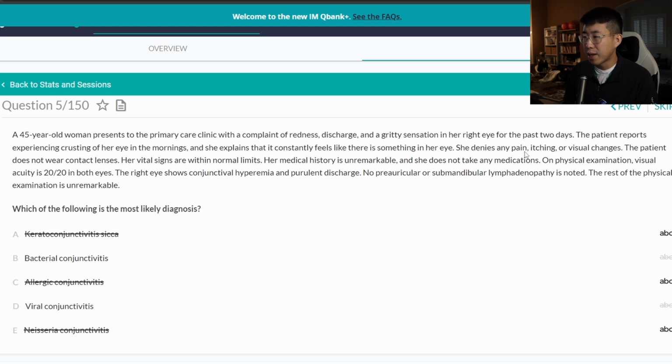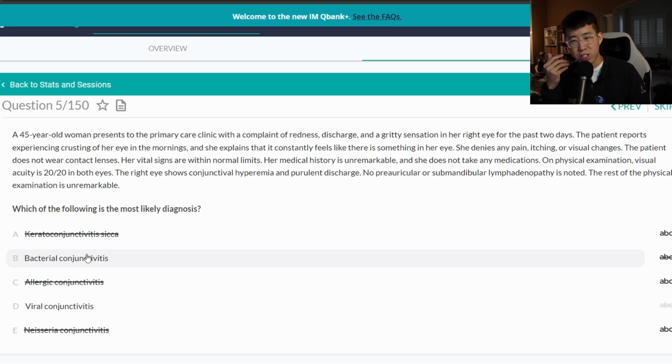She denies any pain, itching, or visual changes. The patient does not wear contact lenses. This kind of gives us a clue that it's not a Pseudomonas, contact lenses being a potential risk factor for Pseudomonas infection of the eye. Her vital signs are within normal limits. Her medical history is unremarkable, and she does not take any medications. Visual acuity is 20/20 in both eyes. Right eye shows conjunctival hyperemia and purulent discharge. So almost certainly this is bacterial conjunctivitis. Viral conjunctivitis, again, would probably be more watery discharge, and then oftentimes spreading to the other eye.